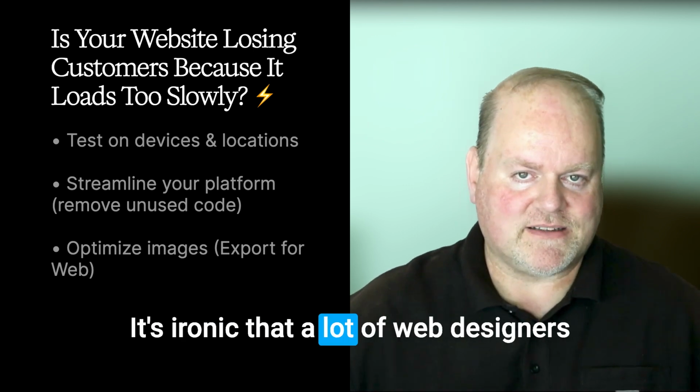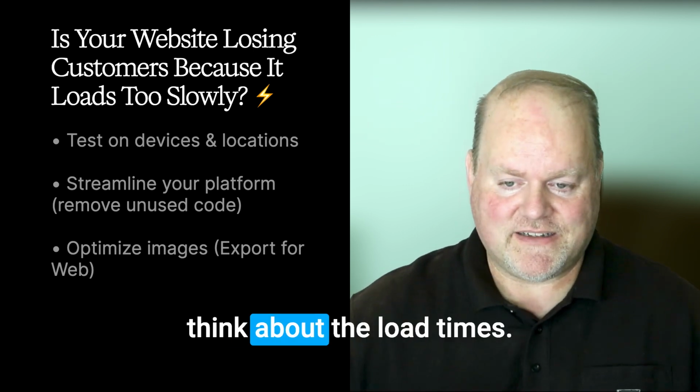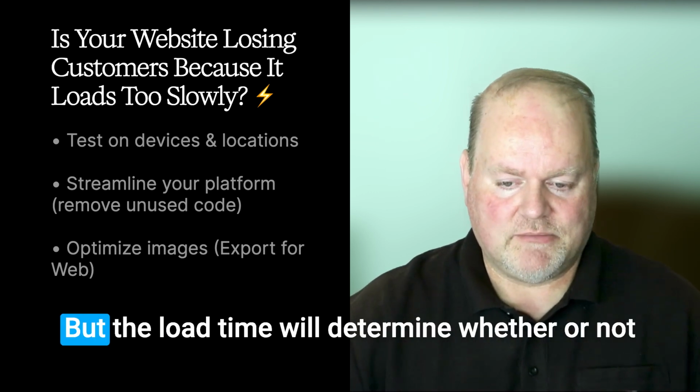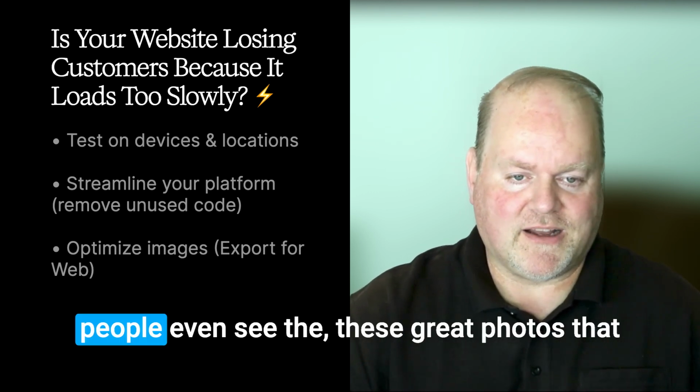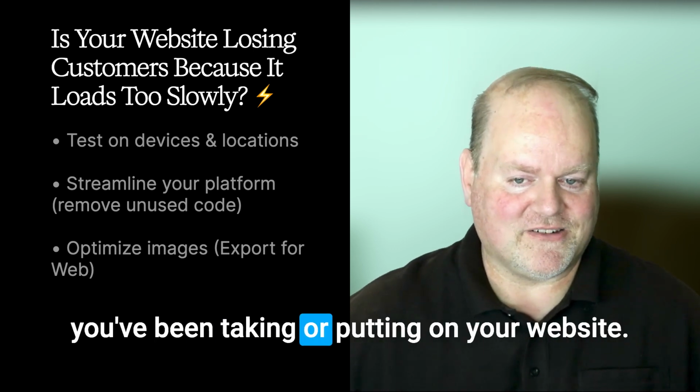It's ironic that a lot of web designers and graphic designers don't do this. They don't, for some reason, think about the load times. They just look at the visual quality of it, but the load time will determine whether or not people even see these great photos that you've been taking or putting on your website.